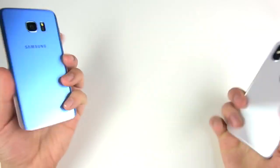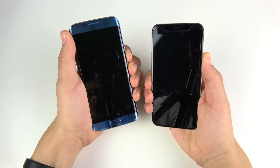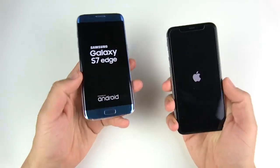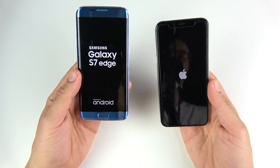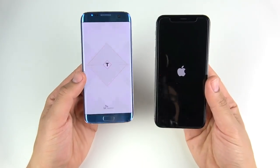Let's begin with the boot up test in 3, 2, 1. And many of you did say you did want to see this, so here we are. We're going to start here with the S7 Edge. If you guys have a request on an older Galaxy you'd like to see versus a newer iPhone, go ahead and drop it down below in the comments section.